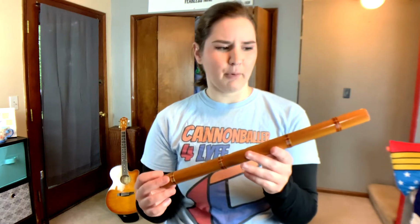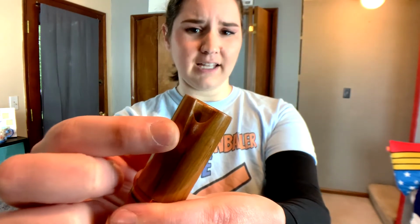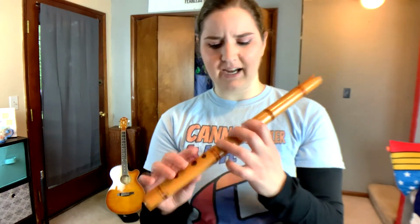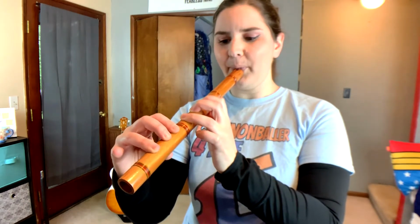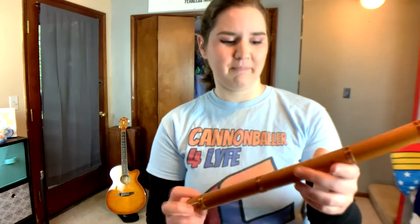Don't worry, folks, I am a professional. Oh, there we go. The principle of any type of flute like this is to split the air across an opening, and this is the opening that you're supposed to split the air on, and that's what makes the sound. But the finger holes are just enormous on this guy, so let me give it another shot. So that's a note. But anyway, this is just a cool little flute of some kind.